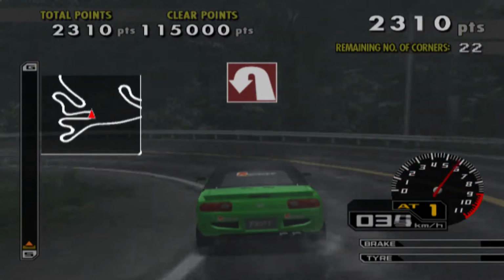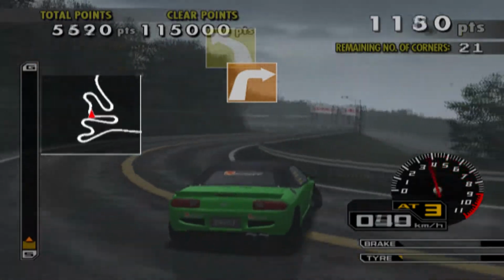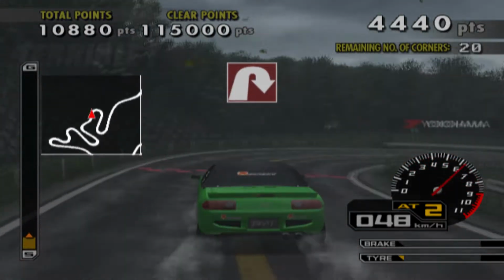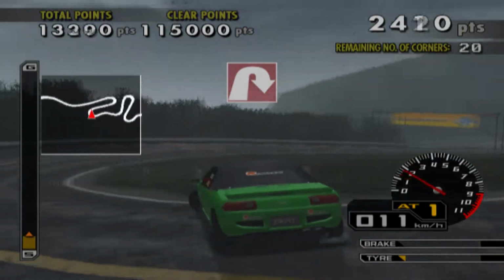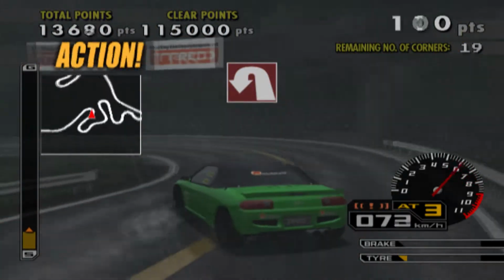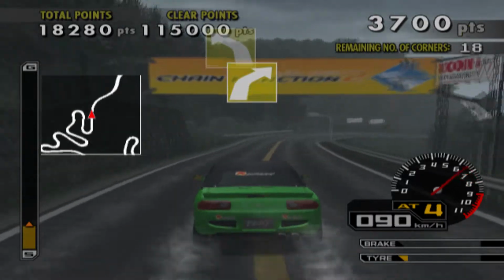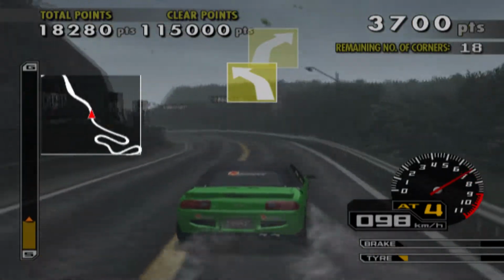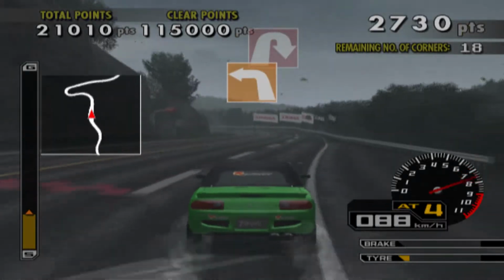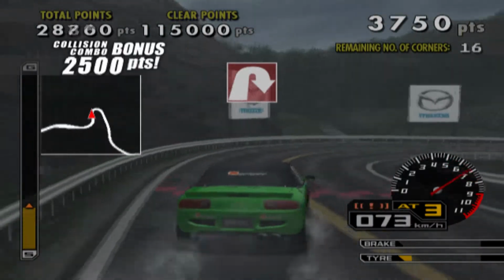And this thing could actually drift. It's got no torque whatsoever. At all. But it's still getting decent points. I'm actually surprised at that. Oop, almost spun out. There we go. Okay, it's going to be hard to keep a combo going, considering if I slow down too much, I've got no pick up and go to get out of these corners. So I'm going to have to be very, very quick. I can't be nice and easy.